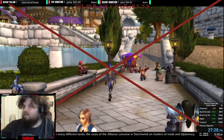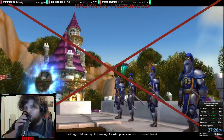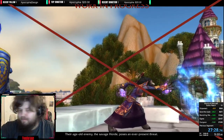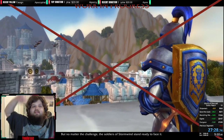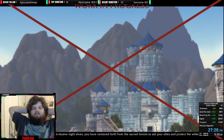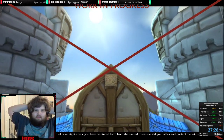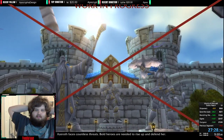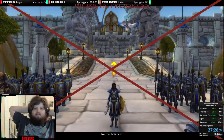From many different lands, the races of the Alliance convene in Stormwind on matters of trade and diplomacy. Their age-old enemy, the Savage Horde, poses an ever-present threat. But no matter the challenge, the soldiers of Stormwind stand ready to face it. As one of the ancient and elusive Night Elves, you have ventured forth from the sacred forests to aid your allies and protect the wilds. Azeroth faces countless threats. Bold heroes are needed to rise up and defend her. For the Alliance.